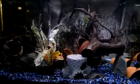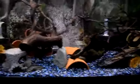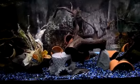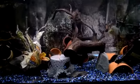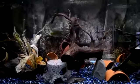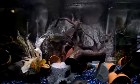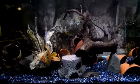Right now we're looking at my 180, which is practically empty aside from a few silver dollars. I haven't done much to it. I just added a few more hiding spots. I have a nice order coming in. It's being shipped out Wednesday. I'll receive it Thursday night, and I'll go ahead and do an unboxing for that as well. So I'm not going to spoil my surprise until everything gets here.